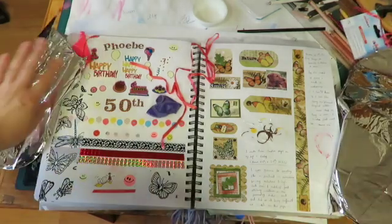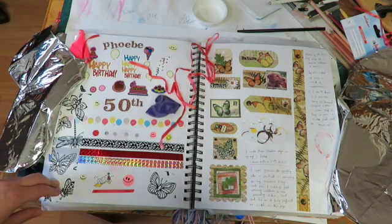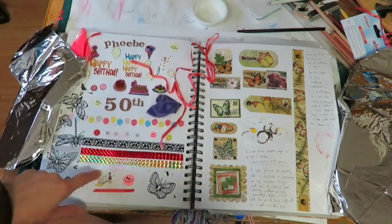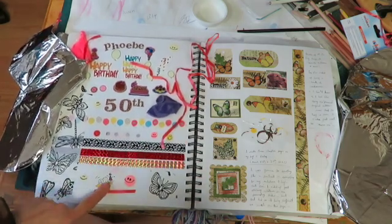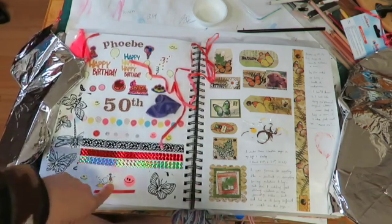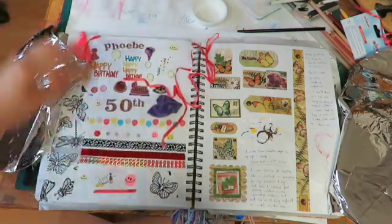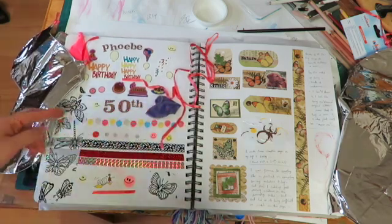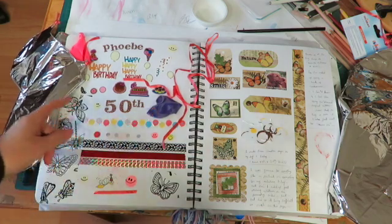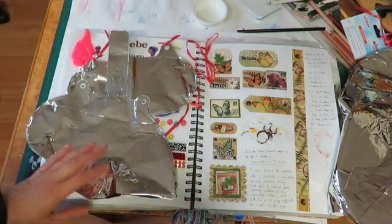And then I just did a random page of some of the things I like, some of my stickers, and an old nostalgic label that Franklin had made for me many years ago. And so yeah, just some of my balloons that I was going to blow up, but they were too old, so they wouldn't blow up at all.